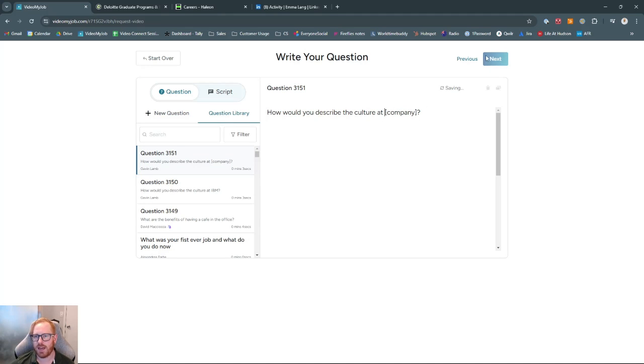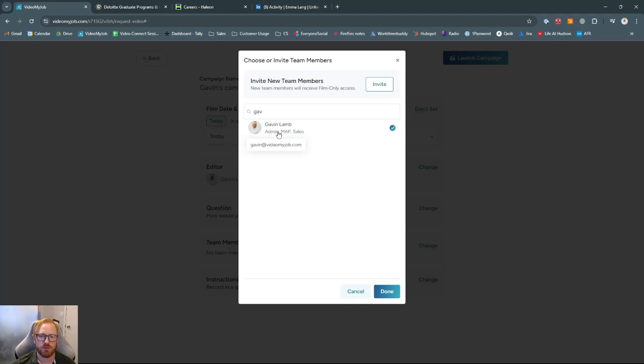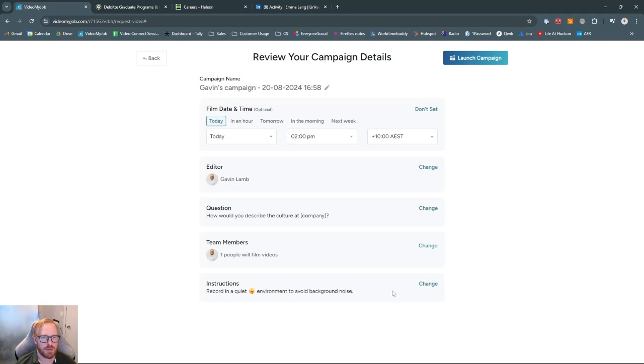So you can then take that question, make any amendments that you might like to do, and then you move on to inviting participants. And there's a number of different ways that you can invite people. If they've already responded to something recently, they can pop up here in a list, or you can just go ahead and invite them, maybe even a bulk upload if you've got lots and lots of people.